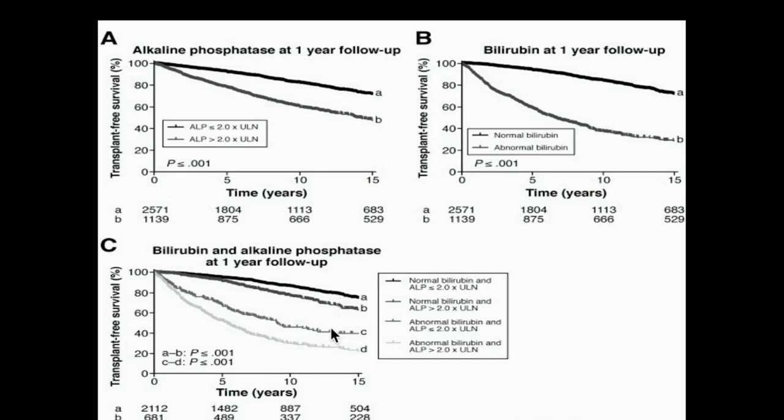Now, if you compare it to this group of patients here below, where they have alkaline phosphatase both less than 2 times upper limit of normal and greater than 2 times upper limit of normal, the abnormal bilirubin, regardless of the alkaline phosphatase level, still indicates a poor prognosis. So my point with this is make sure to incorporate not only alkaline phosphatase level, but also bilirubin level to determine if the patient is responding to ursodiol therapy.